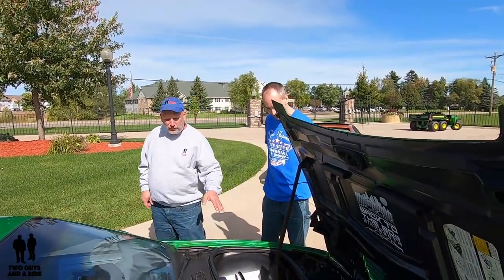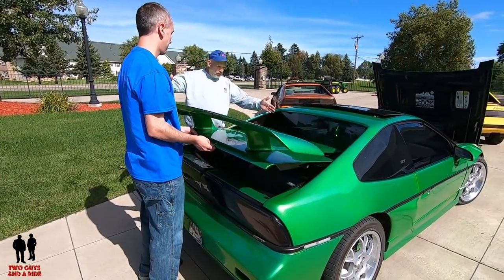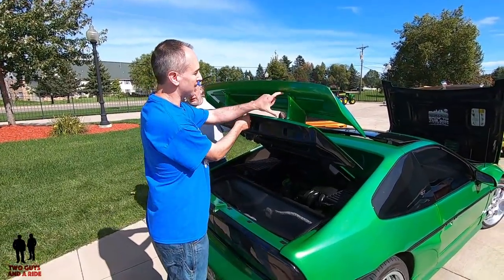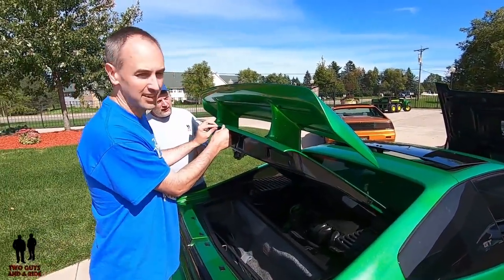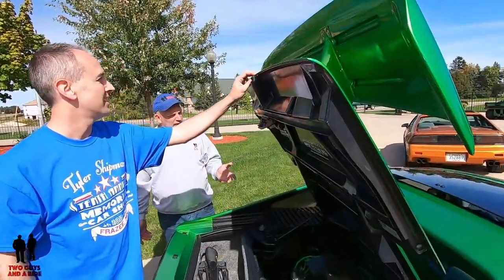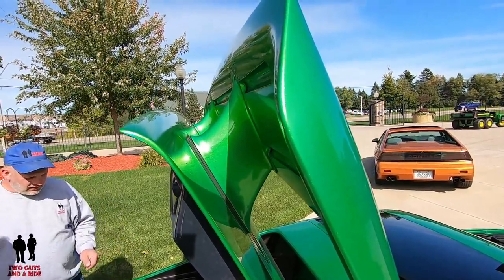All right, so let's move to the back here for a minute. So this seems to be a longer hood to me. It is a factory deck lid, however, these are extended. The factory deck lid is original, the original spoiler, but the stands are, I'd say, 2.5 inches taller. Oh, so it really gives it a different look. And because of the angle, it brings the spoiler back a little bit, it just looks longer.